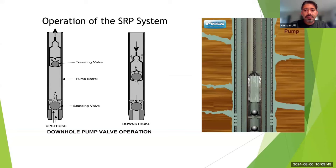A sucker rod pump system, when we talk about the downhole pump, is a very simplistic construction. It is actually made of three components. One of them is the pump barrel. The pump barrel houses the different types of valves. The bottom valve is called a standing valve, and the top valve is called a traveling valve.